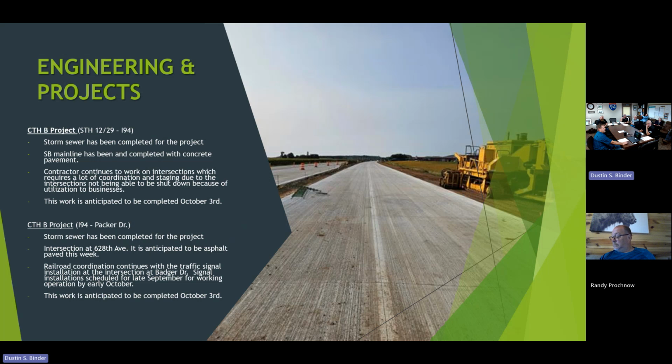Just to give you some engineering project updates. So our County Road B project from 29 to I-94, obviously the main line has been poured. The contractor continues to work on the intersections. You can only pave half of the intersections at a time, so businesses can't be affected by it. Walmart needs to get in and out, Lindstrom's, they all need to get in to their business. They're anticipating that to be basically completed by October 3rd, the next staging completion, to open the northbound and southbound lanes up. That doesn't mean the project will be finalized. There will be restoration work and signals and lighting and all that other good stuff.